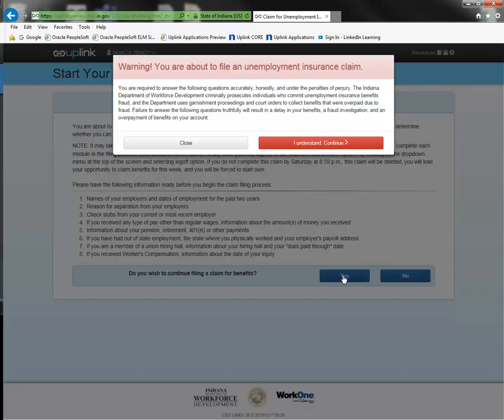Throughout the claim filing process, you will see pop-up warnings about providing accurate and honest information. The Indiana Department of Workforce Development criminally prosecutes individuals who commit unemployment insurance benefits fraud. Failure to answer all questions truthfully will result in a delay in your benefits, a fraud investigation, and an overpayment of benefits on your account. You will not be able to move forward until you select I understand.